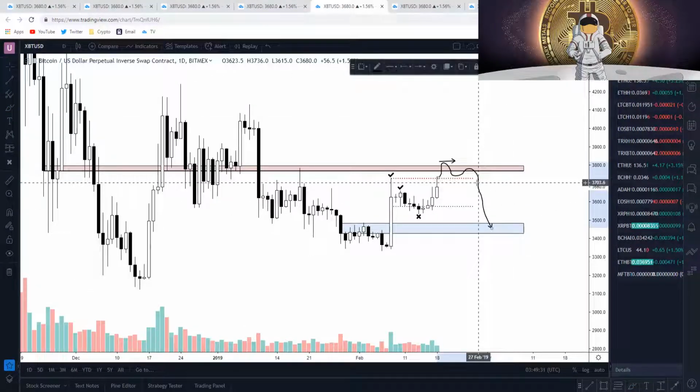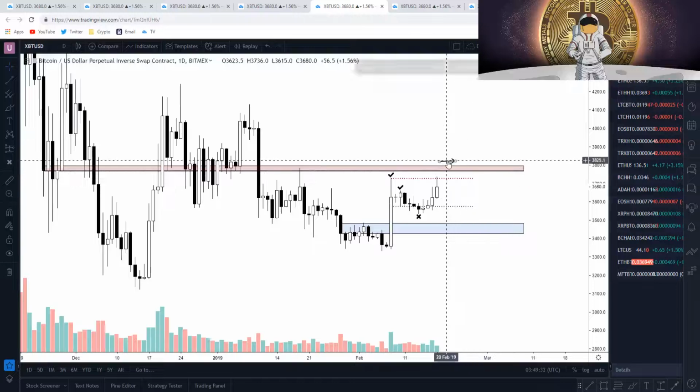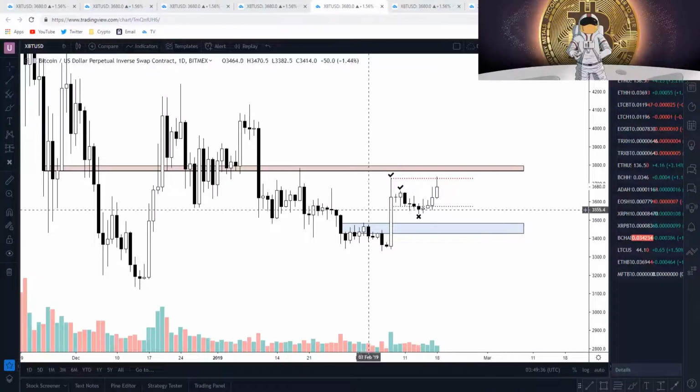But I do have another area of interest of longing Bitcoin, and that would be, let me take a look. I put it in the group here.